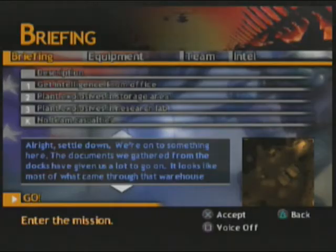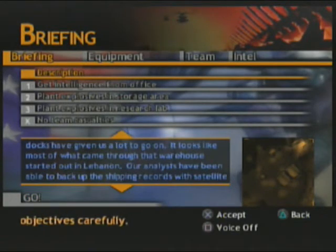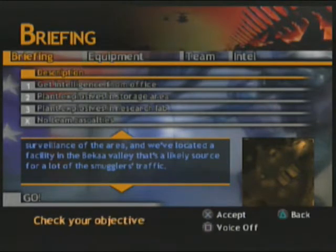All right, settle down. We're on to something here. The documents we gathered from the docks have given us a lot to go on. It looks like most of what came through that warehouse started out in Lebanon. Our analysts have been able to back up the shipping records with satellite surveillance of the area, and we've located a facility in the Bekaa Valley that's a likely source for a lot of the smugglers' traffic.